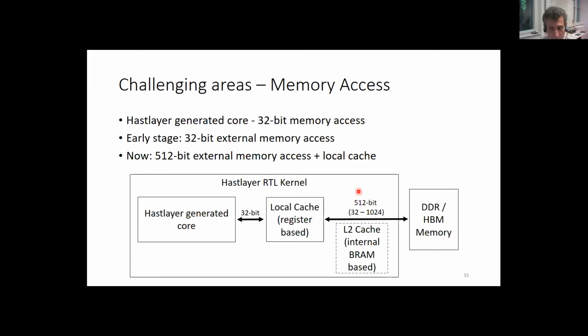We faced several challenging areas, and I want to mention a few of them. The first is the memory access. In the Hastlayer generated core, our internal memory bus is 32-bit wide, while the external memory bus can be between 32-bit and 1024-bit wide. Initially, we started with 32-bit external memory access, which resulted in rather poor performance. I will present some results on that. Later, we implemented a small cache system built from flip-flops to speed up the memory read and write requests. And we are also playing with the idea to add a second level cache system built from internal FPGA memory blocks.